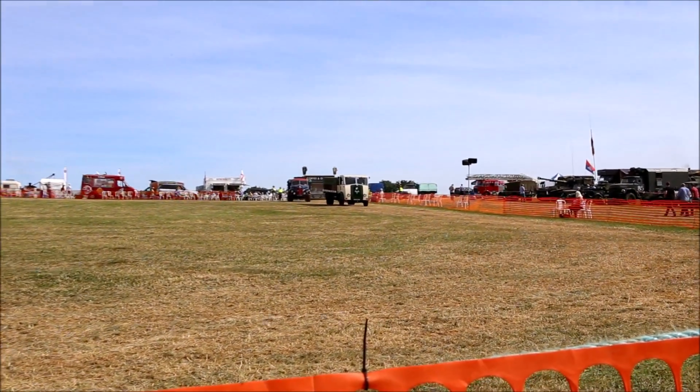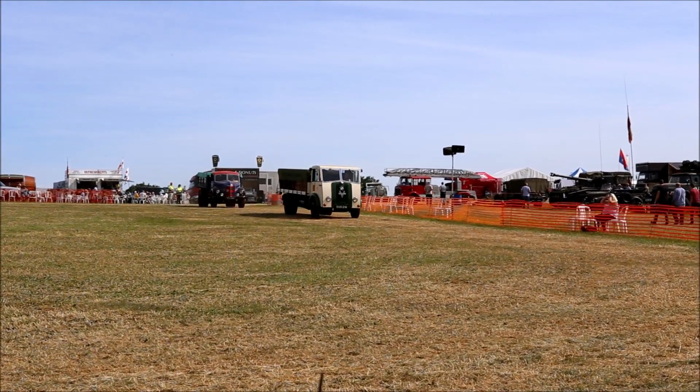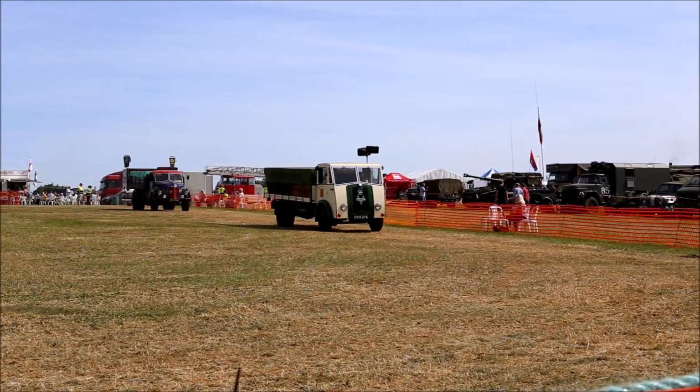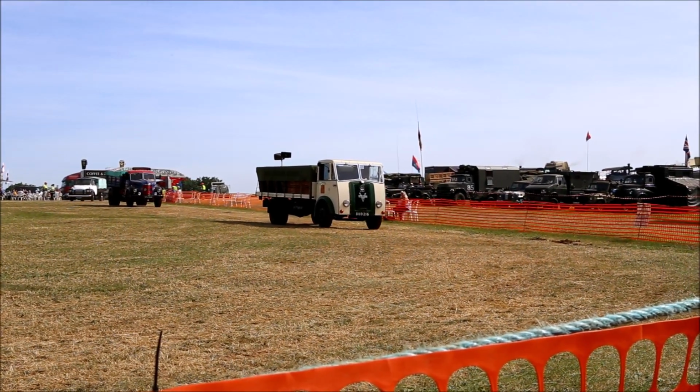Right now, the commercial vehicle parade's kicking off here in the arena. This is the first arena event of the day, and things will be happening here for most of the day. And the first vehicle into the arena is a very nice little Commer in working condition.